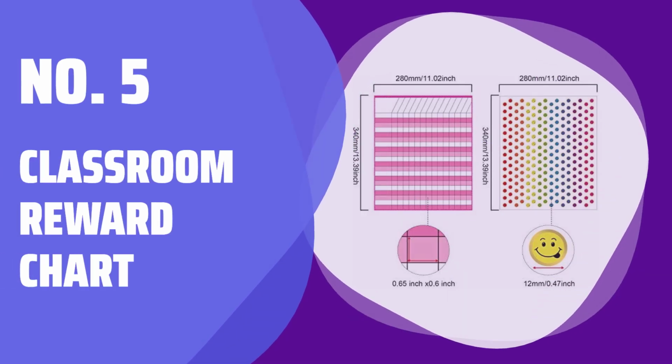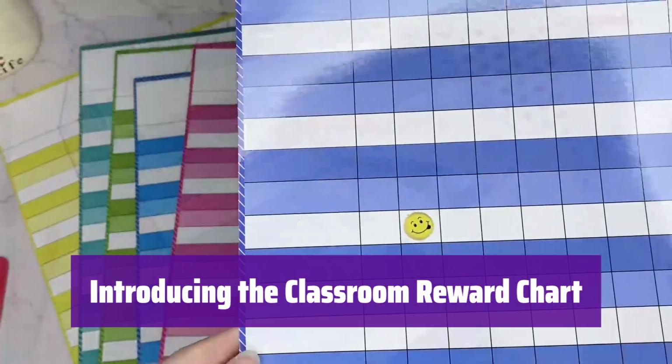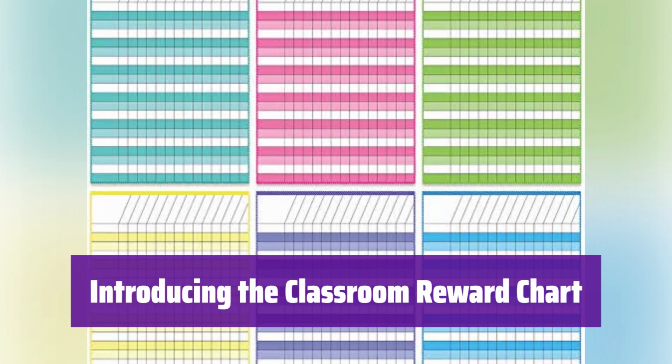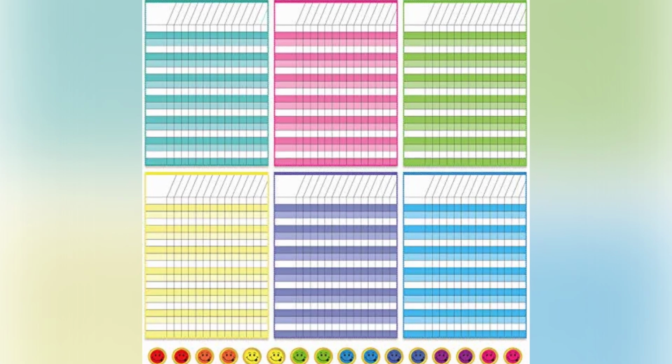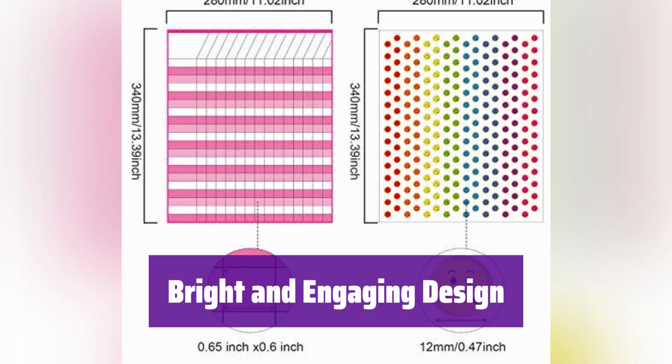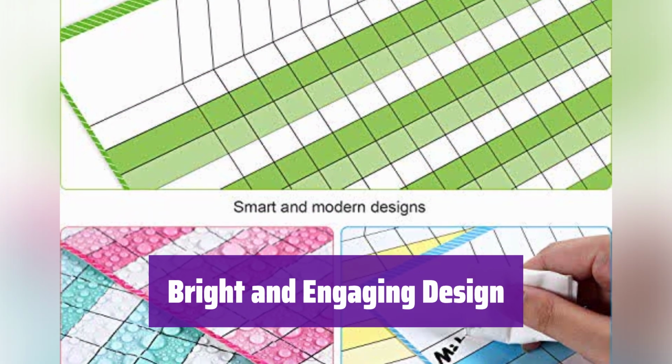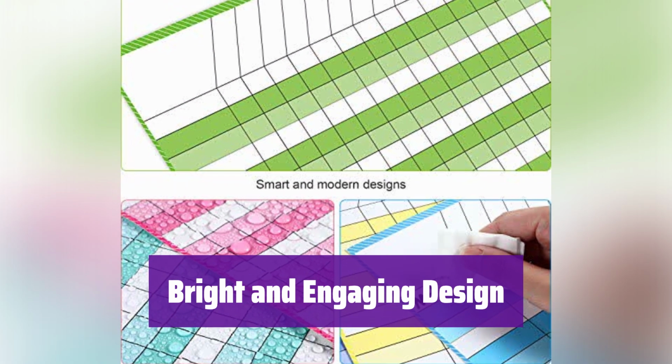Number 5. Classroom Reward Chart. This innovative chart is designed to motivate students and make learning fun. Its vibrant design and easy-to-use features will transform your classroom. It features a bright yellow color and an engaging style to keep students motivated throughout the learning process. The cheerful design makes learning more enjoyable.